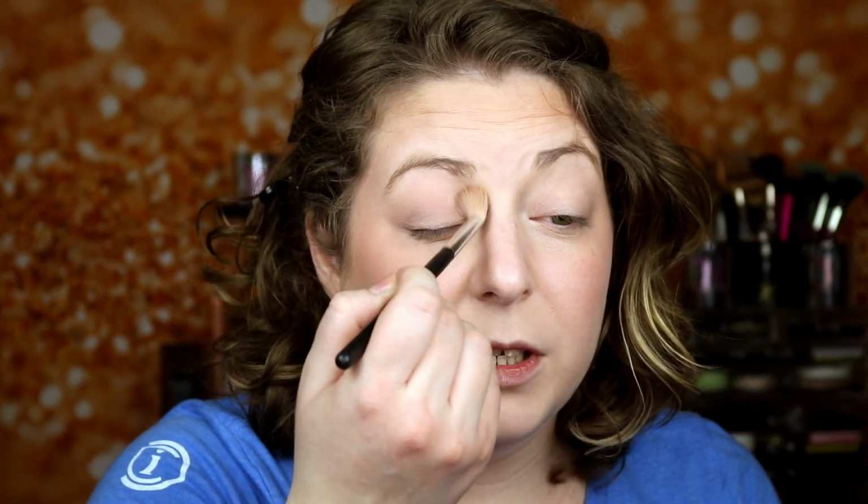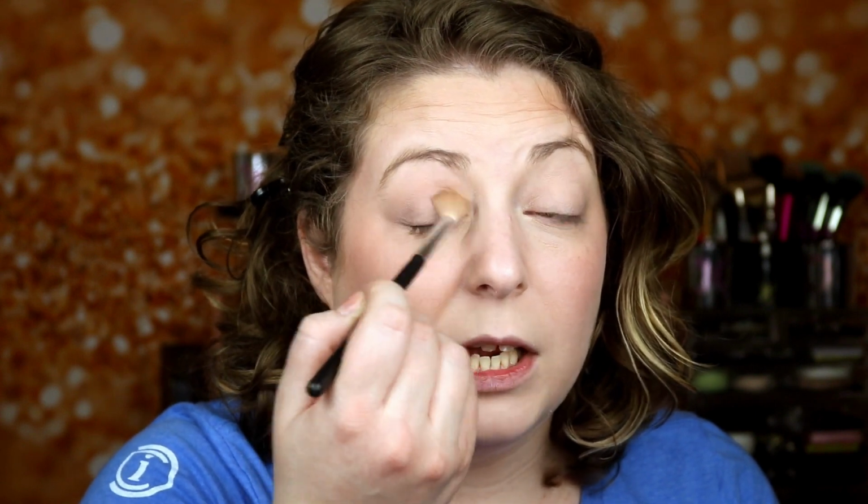like this. And like I said, it's super easy to blend. And then I'm just bringing it up and also bringing it down onto my eye. It's just super simple. I love these liquid shades because they're so easy to use, and it's not disappointing. And they had so many different ones.